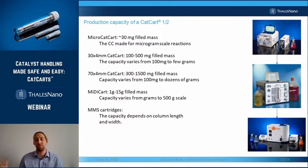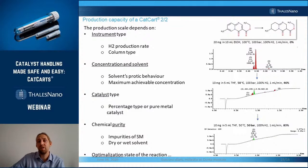With metal sealed cartridge, because they are very variable, the productivity can also vary with the size and the cartridge. How can you elevate the production scale or capacity on a CatCart? First, you can choose the instrument right. When you're using something like HQ Mini or HQ Pro or any other hydrogenation instrument, you can consider the hydrogen amount the instrument can produce.